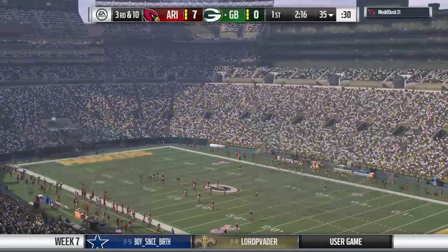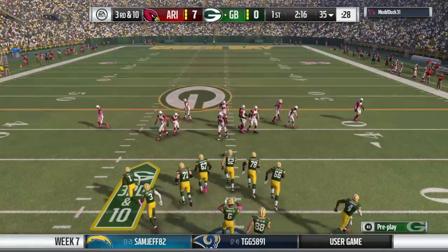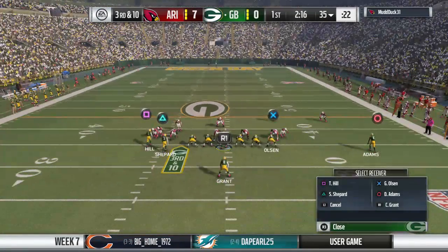When I watch Brian Cushing play, sometimes I feel like he's playing in the wrong era. Brian Cushing wanted to be back there when the men were men and just mixing it up. This guy lives to find ball carriers.